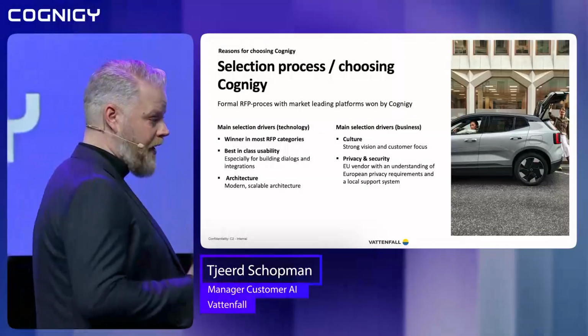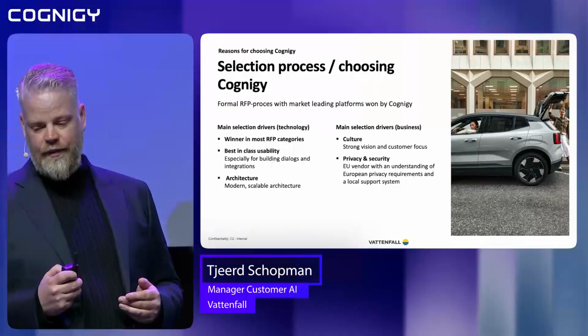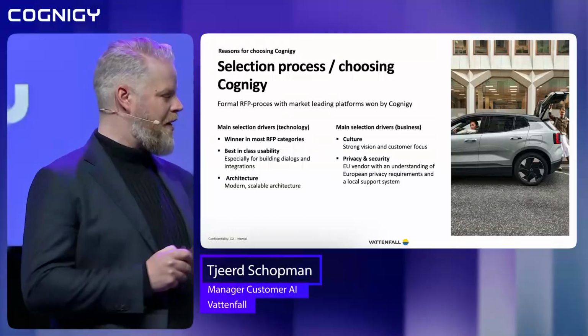So we signed the contract, I guess, the day before the third quarter last year, and we immediately started doing the migration. Almar will tell you more about that.